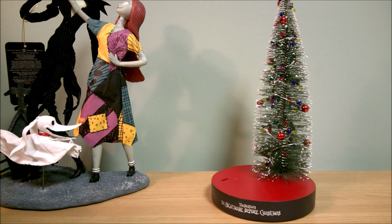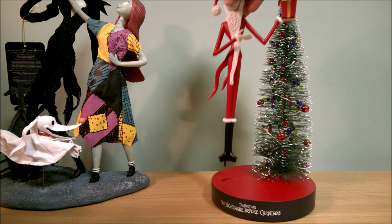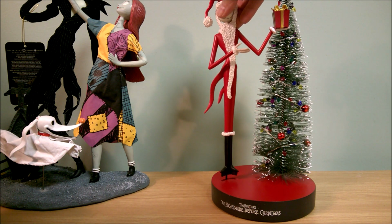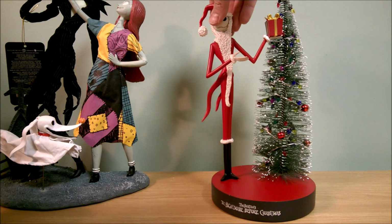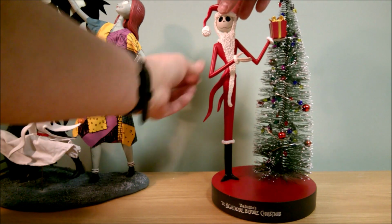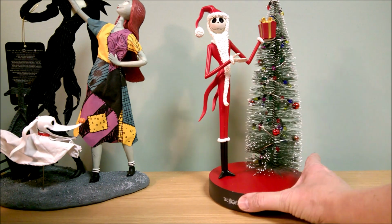And then Jack just sits on there. He comes as a separate piece. I kind of like that. It probably reduces the risk of damage this way. He just has a piece like that, and he'll slide in like so. Get all the dust off of him. So there he is.